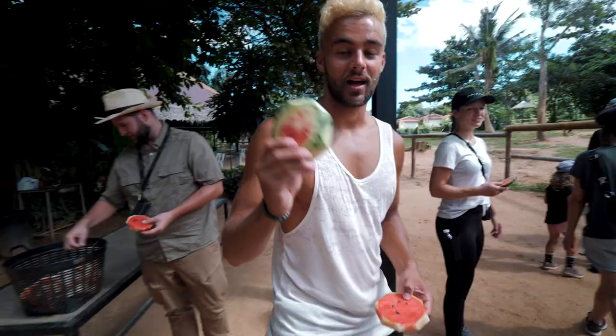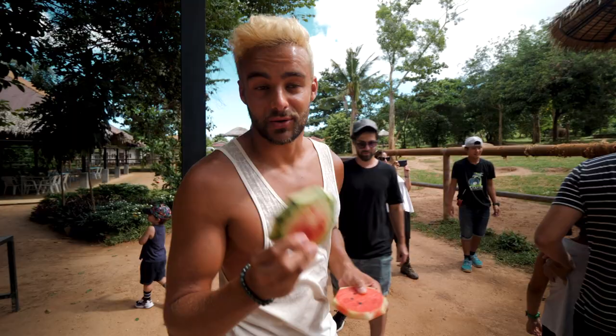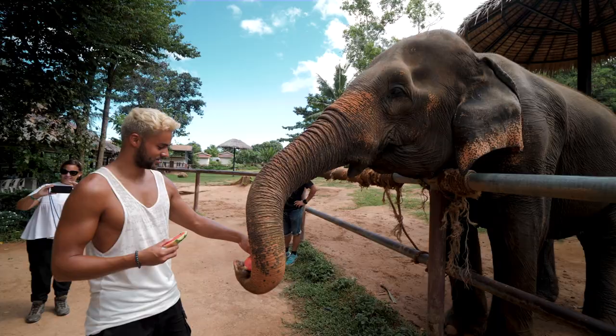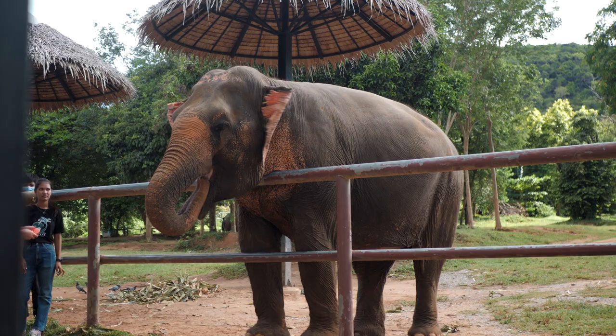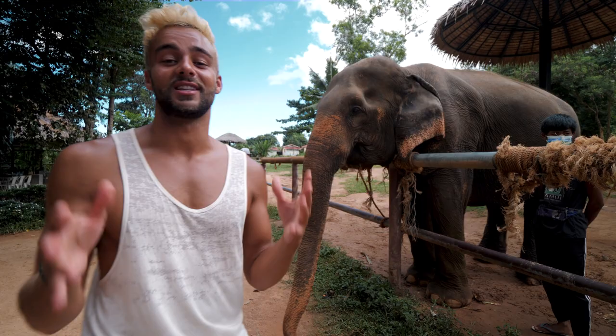So as the rice sushi things are cooking, they're currently boiling, we're going to feed them some watermelon to cool down. You should only stroke their trunk if you've got food, and obviously we have got food, so we can get away with it. And if they're flapping their ears, that is how you know that they are happy elephants.